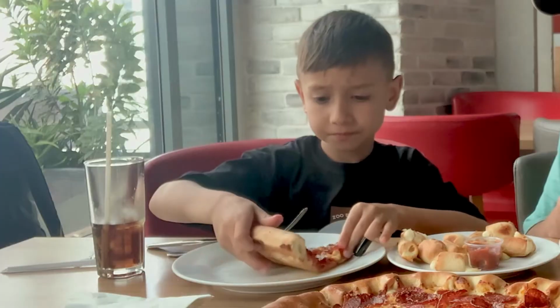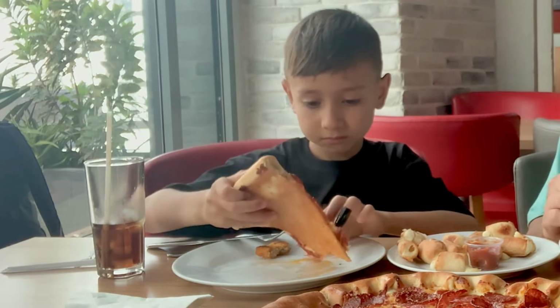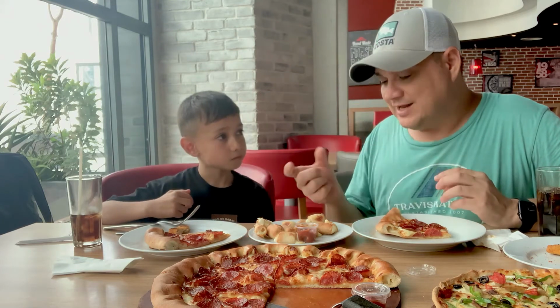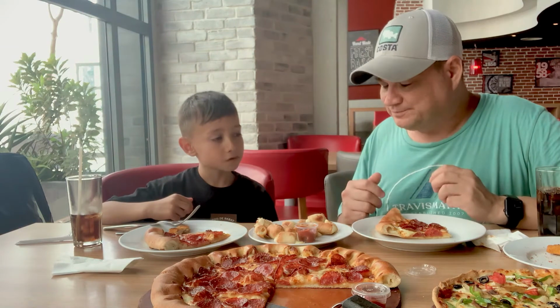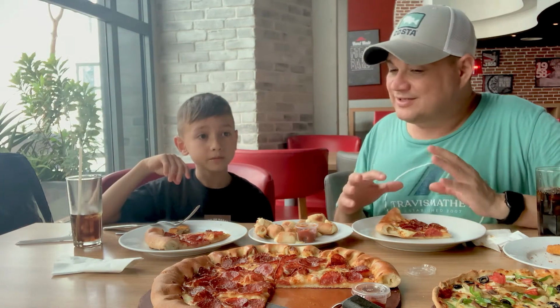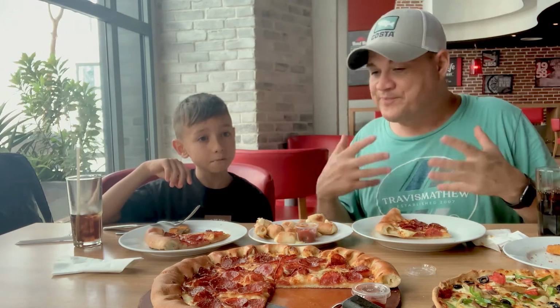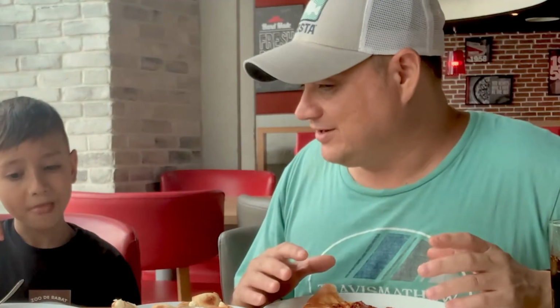Now, as far as the pepperoni, the beef pepperoni, pork pepperoni, to me, if you were to put a blindfold on me and have a pork pepperoni piece and a beef pepperoni piece, I promise you, I probably could not tell the difference. But there is a slight difference in taste. It's not bad or good. It's neither here nor there, but it's good though. I mean, any kind of pepperoni on a pizza is going to be good.